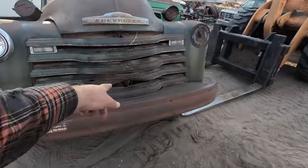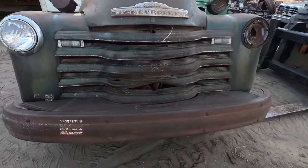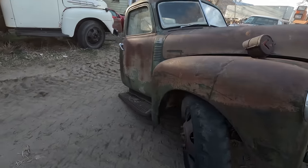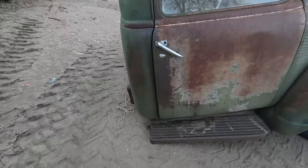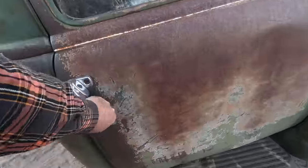This one here is kind of kinked in the face a little bit, but we can work with that, straighten that back out. I don't believe there's a motor in this one. Yeah, there's no motor in this one, which is unfortunate because that would have been probably a good motor I could use. Look, it's got pretty good doors. The cab isn't too terrible, really.